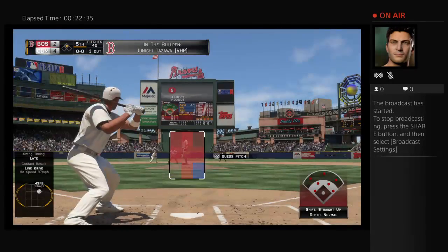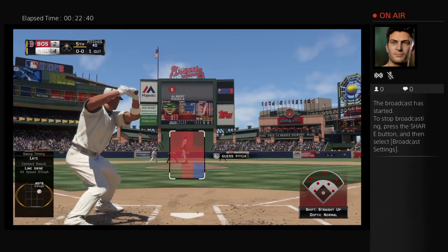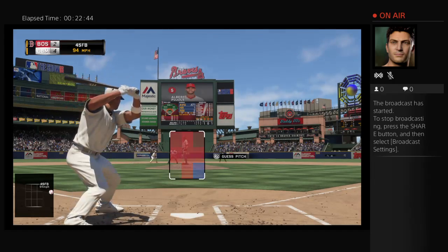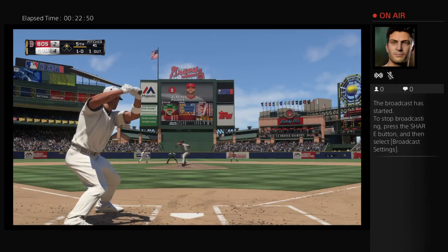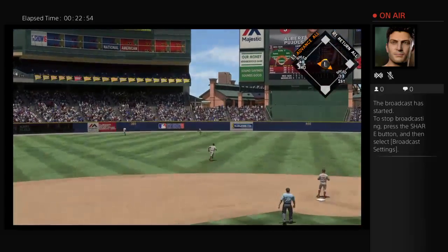Albert Pujols steps in here. He'll look to keep it going after hitting a double and scoring a run last time up. Boy, he had a great at-bat last time up, and he'll look for another pitch he can drive right here. First pitch fastball off the plate there, and it's ball one.